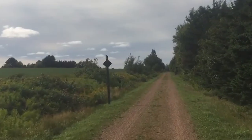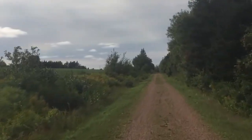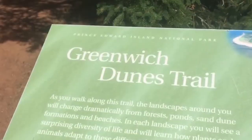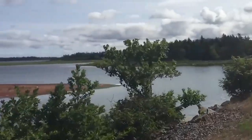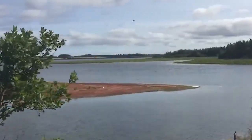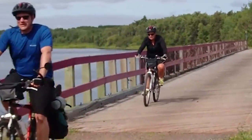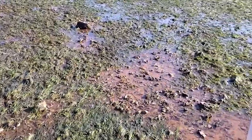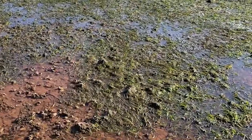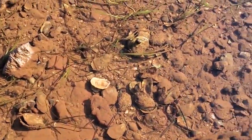4. Explore the Confederation Trail. Exploring the Confederation Trail in Charlottetown, Canada, is a must for nature enthusiasts and history buffs alike. This scenic trail stretches across the beautiful landscape of Prince Edward Island, offering breathtaking views and a chance to immerse oneself in the region's rich heritage. Whether walking, cycling, or jogging, this trail provides a unique opportunity to connect with nature, discover hidden gems, and experience the charm of Charlottetown firsthand.